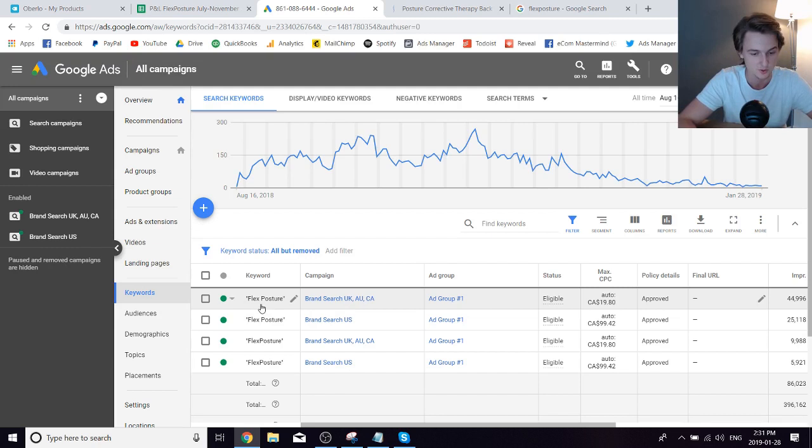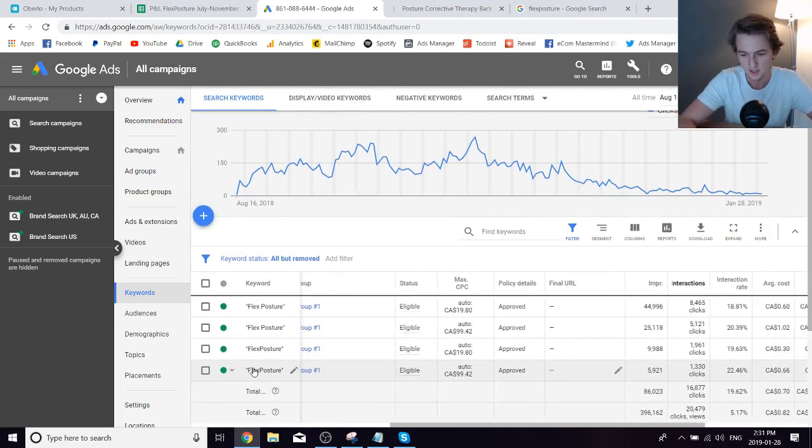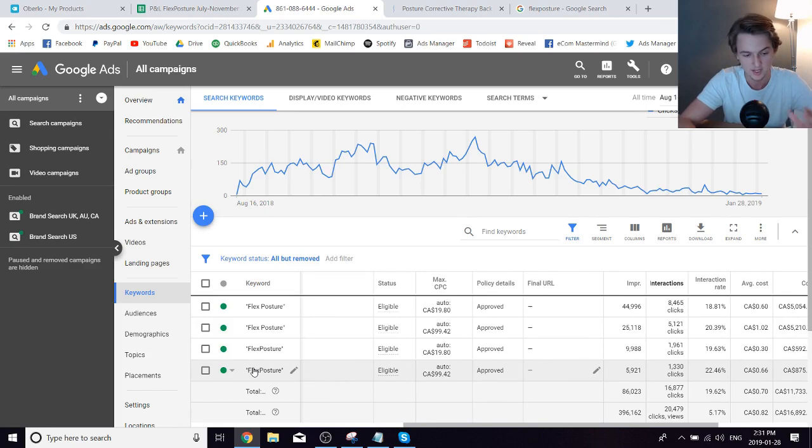So flex posture with a space and flex posture with no space. And I've got the brackets. That means it needs to be an exact match. But this also means that this word needs to be in the keyword, but there can also be other words. So if someone types in flex posture reviews, the ad is also going to pop up. That's essentially the whole trick. It's not complicated at all.